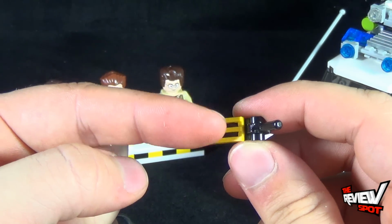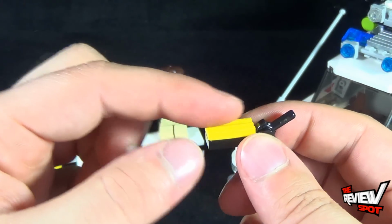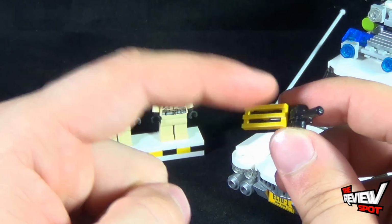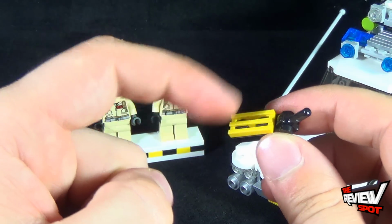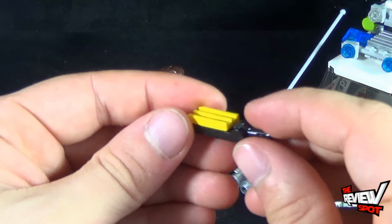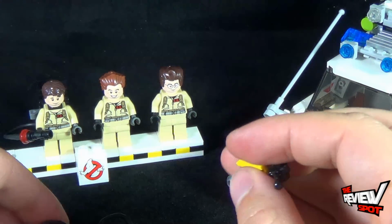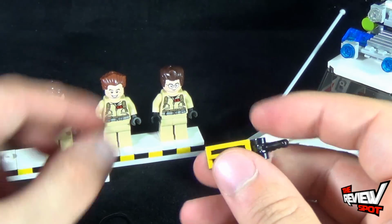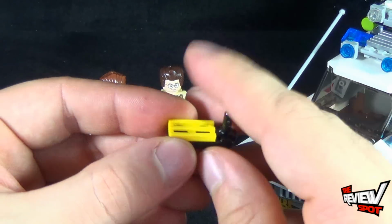I don't like that they put the grill there instead of just putting a smooth piece of Lego with the print. I would have liked the black and yellow cross, the diagonal lines across it. I think I would have liked that a little bit more, but it doesn't clip anywhere on the proton pack either. You can't put it on the side or anything like that, so it's just a loose piece. And you only get 1 of them with the sets.